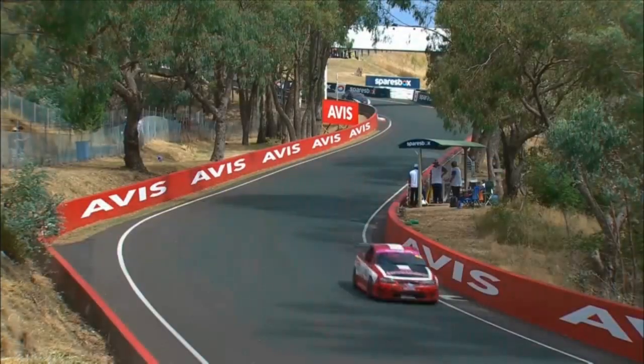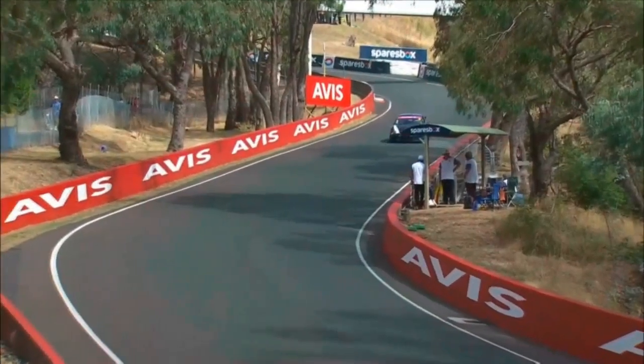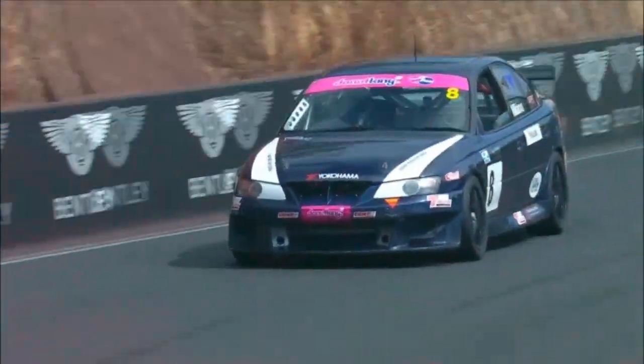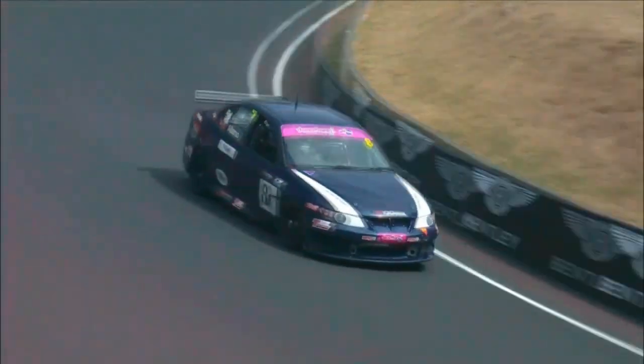So Damien Milano, that's a shame, but will he be able to limp this thing home, because he's still got a reasonably big lead to Scotty Wilson, who's now currently in fourth position. Oh, no, Jordan Cox, Jordan Cox in fourth.